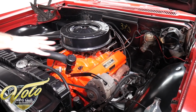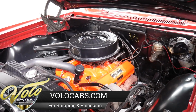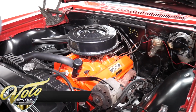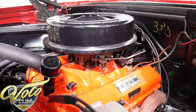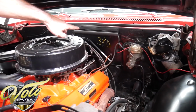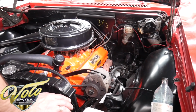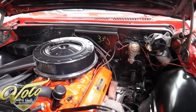So the motor, that must have been repainted because the paint just disintegrates over time. But it's a nice Chevy orange, all the correct manifolds, valve covers, air cleaner, breather cap. It's a four barrel that's on there. Look at the writing on the wall. That's from going down the assembly line. They have different markings that let the people working know different things, you know, how to build the car. Does have power steering. It is manual brakes.